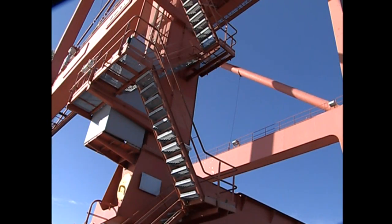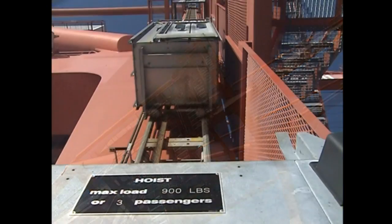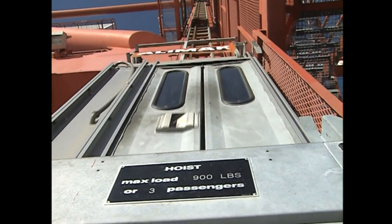To reach the machinery house and the cab, the operator uses a ladder and stairway, or in some models, a personnel lift or elevator. These are located on the legs.